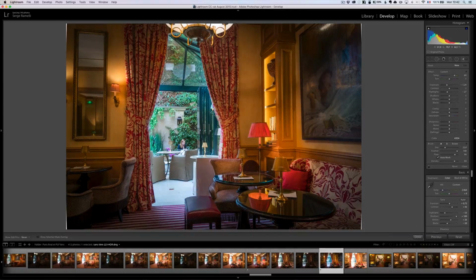So that's a really cool trick when you have got different white balance. You take the smallest one and you correct the smallest one with a brush.